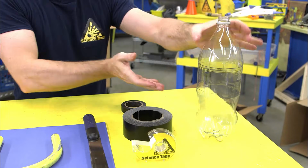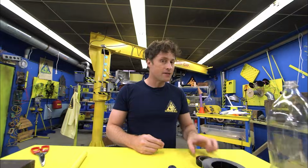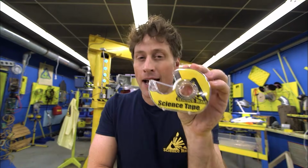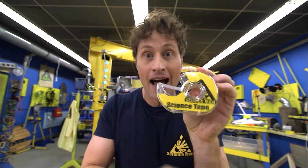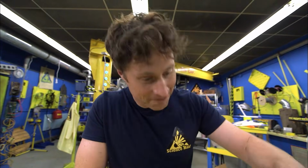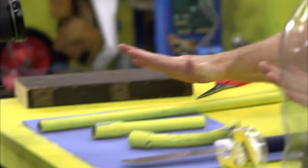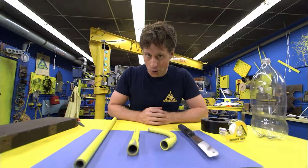All you need is a 2-liter plastic bottle, 3 kinds of tape: electrical tape, duct tape, and science tape. Science tape is just the same as invisible tape, but I use this kind of tape for science. Then you want some plumber's tubing and some construction paper to make your actual rocket.